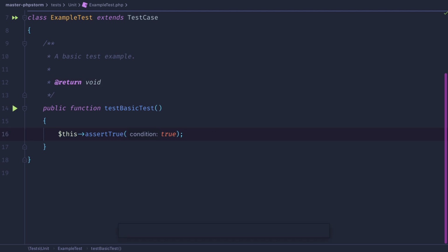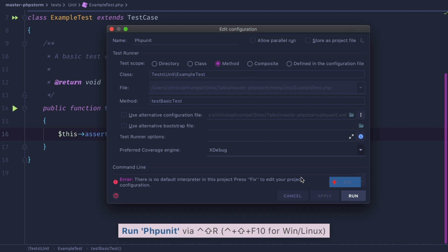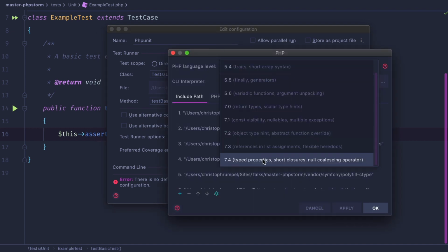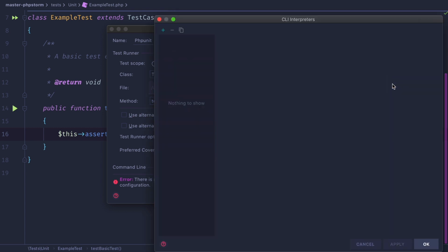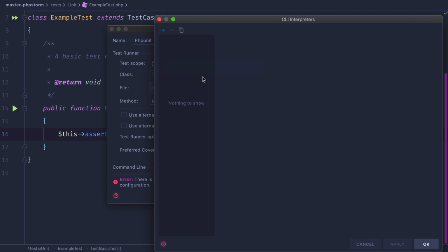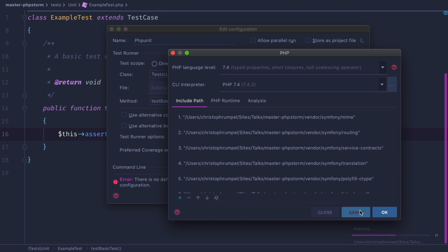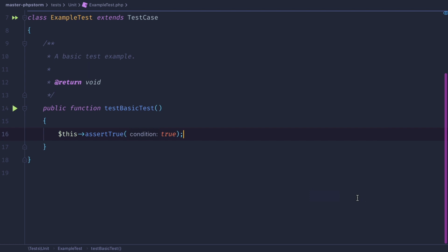But before that, the first time we run it, it will tell us that we haven't configured PhpStorm yet and PHP. So we're going to use PHP 7.4 and we need to tell PhpStorm where PHP lives for our console. And I'm using here local installation and this PHP 7.4 version. Okay, let's apply this. Back here, apply, and now we can run it.